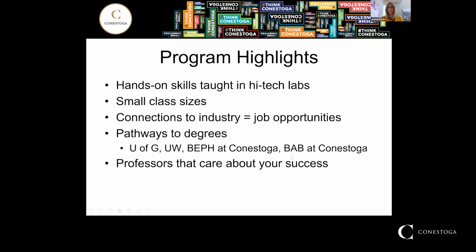Last but not least, we are developing a Bachelor of Applied Biotechnology degree at Conestoga. This is going to be an incredible degree. Lots of brand new instrumentation and equipment will be on campus, and we anticipate that you'll be able to finish this degree in 2 years. So we'll give you more information about that as the program is developed.